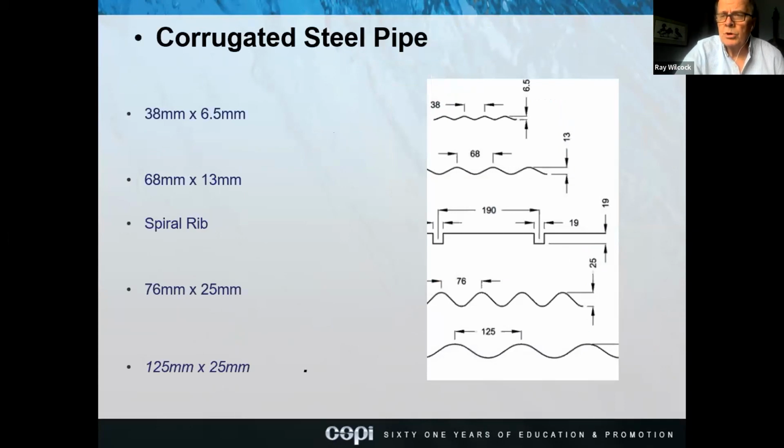The corrugation profiles for corrugated steel pipe, there are 6 of them. The smallest one starts at 38 by 6.5, and the largest 125 by 25. So we're talking 125 millimeters crest to crest, and then 25 millimeters crest to valley. The one in the middle here, spiral rib, is a smooth wall pipe with ribs on the outside, and the Manning's n is about 0.012 for spiral rib pipe, whereas the other corrugations have a much higher Manning's n, obviously because of the corrugations in the inverts and so forth. However, that is very important, particularly with stormwater management, because you might want to slow down that water in those areas when those major storms hit.